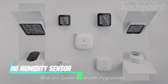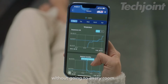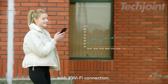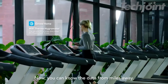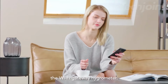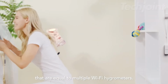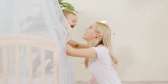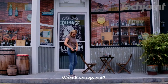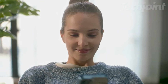This is a mini humidity sensor that allows you to monitor temperature and humidity in real time through a dedicated app. It has a connecting distance of up to 262 feet without obstacles, making it easy to access data from anywhere in your home. With a Swiss-made sensor, it provides accurate temperature readings within plus or minus 0.54 degrees Fahrenheit and humidity levels within plus or minus 3% relative humidity, updating every 2 seconds. It also features 20 days of onboard data storage, allowing you to view recent records on a curve graph.